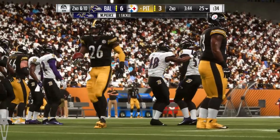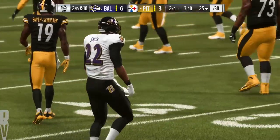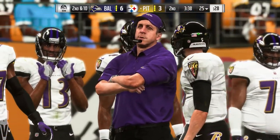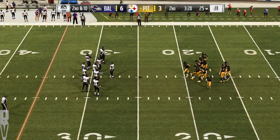And he was stopped immediately there. No gain on the play. It'll be second down. And the big fella stuffed that one up in a big way. I think doubling him has to be a priority because you can't move up to the next level if you don't take care of him first.